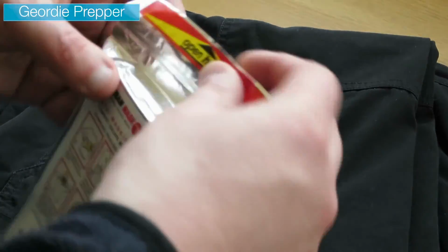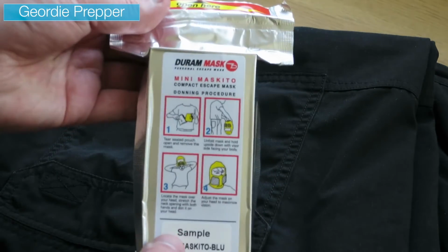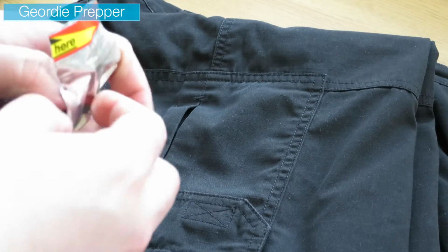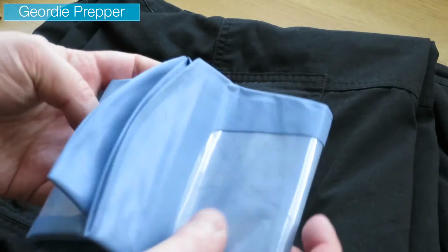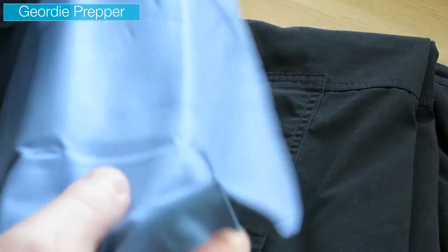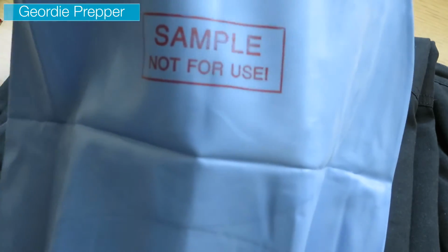So basically what you do is, it has the opening instruction here, it's vacuum sealed, and so you just open it up as it describes. Just unfurl it. As you can see, as it's a sample, you get a "not for use" marking. So obviously, you're not going to put this on in an actual fire.